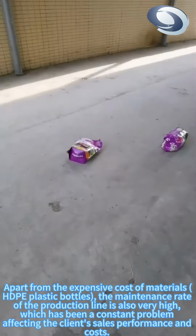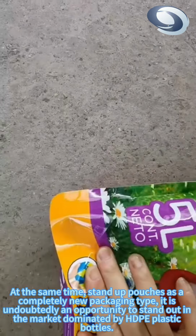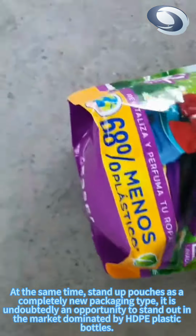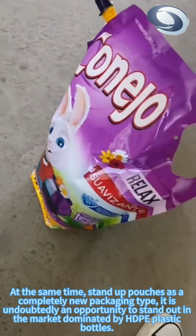On the other hand, 5 kilograms stand-up pouch, although the cost of materials is almost the same as HDPE plastic bottles, the machine wear and labor costs are relatively more cost-effective. At the same time, stand-up pouches as a completely new packaging type, it is undoubtedly an opportunity to stand out in the market dominated by HDPE plastic bottles.